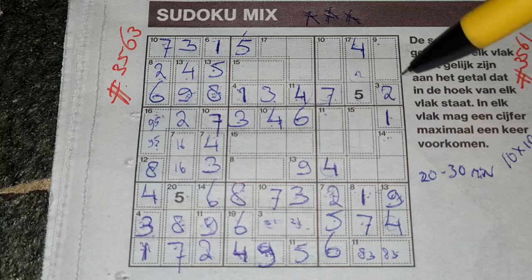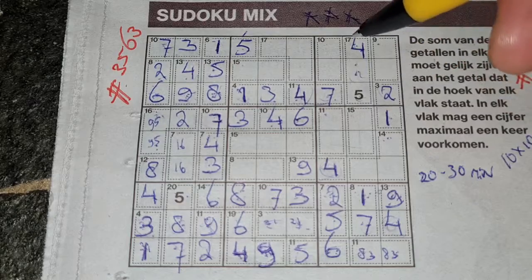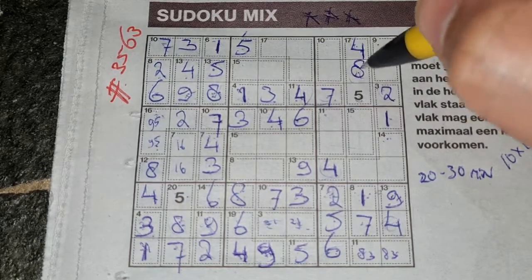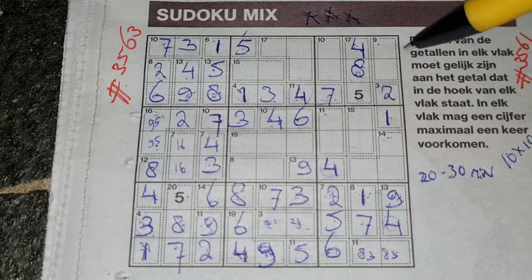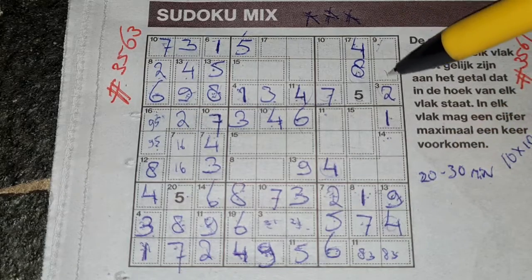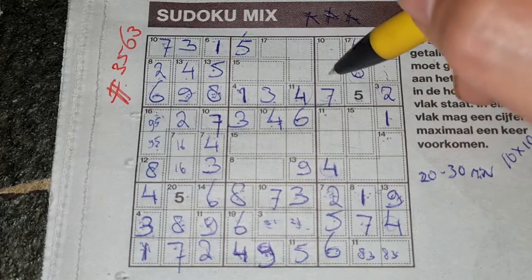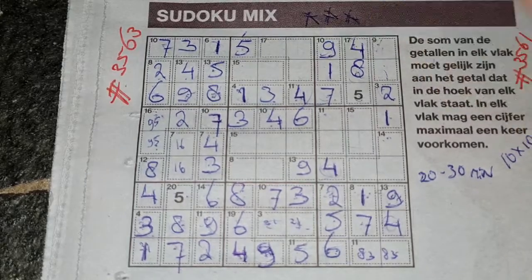Alright. Then, 1 number left in this triple box of 17. 4 plus 5 is 9. 9 plus 8 is equal to 17. 2 boxes are left. One of the missing numbers is a 9. Well, we see here 9 in the last column, so no 9 in these 2 boxes. So the 9 should be in a box of 10. The combination will be 9 plus 1. We see here 1, no 1 there. 1 should be here, and the 9 goes there.